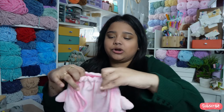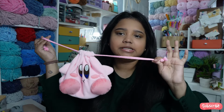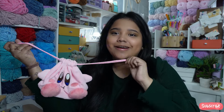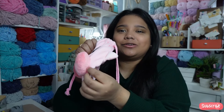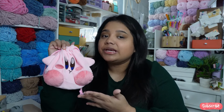The other project bag that I haven't used just yet, and it is so cute, is this little Kirby one. I just think it's so adorable. I wish it was a little bit bigger because it is a little bit small, but I think it's cute regardless. You can put a small little project in here and close them up, and I think he looks so cute. I love his little feet. I just think it's something that a lot of people don't splurge on, but I do think it's necessary.